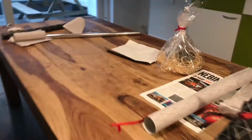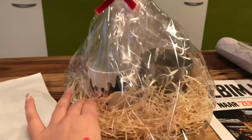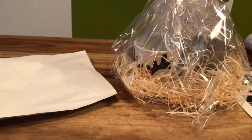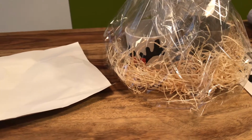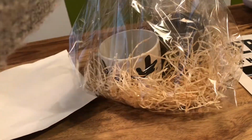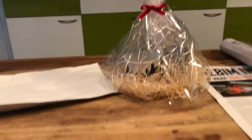And then we have the other one, which I'm a little bit less proud of, is this one, because I don't have a bottom for it, so I just took the straw, or hay, what is that, straw I think. But yeah, if you take it, it's not as pretty. But yeah, I tried my best.